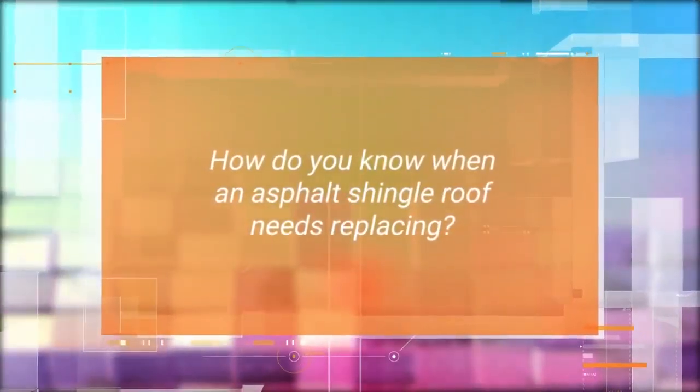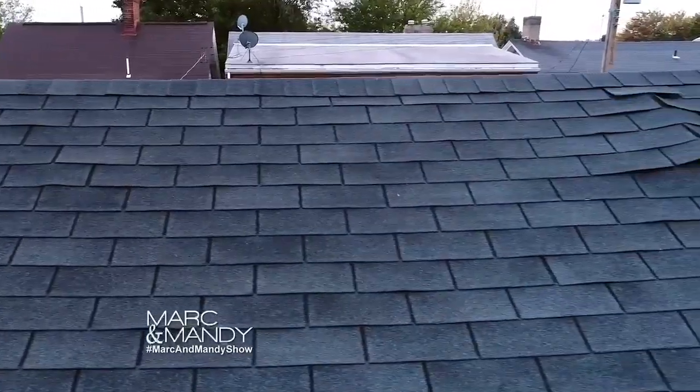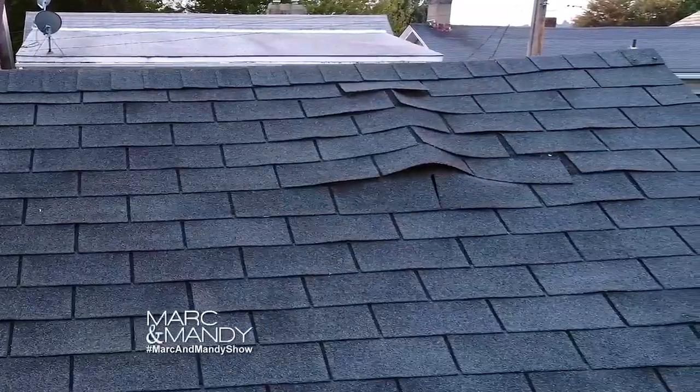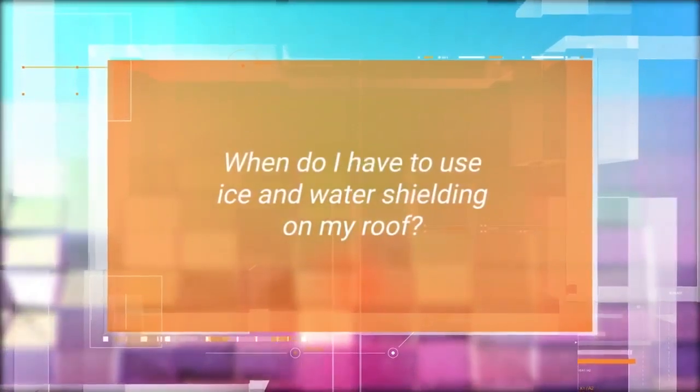How do you know when an asphalt shingle roof needs replacing? Usually it's fairly obvious. If you see any missing granules, cracks, splits, or even curling shingles, it's probably time to call a contractor.